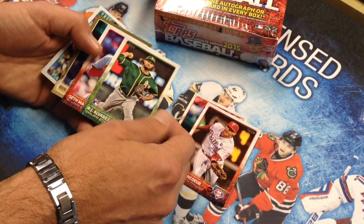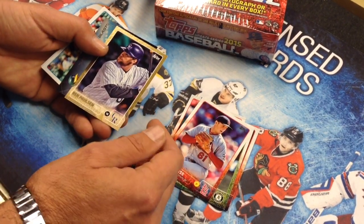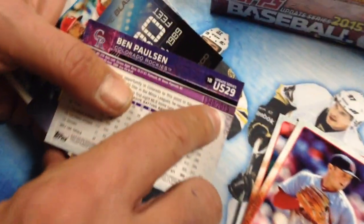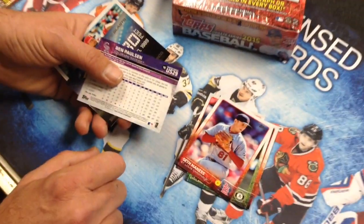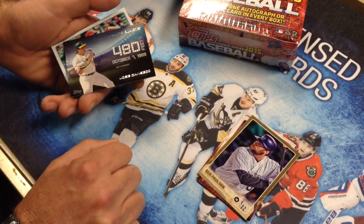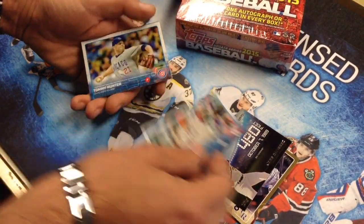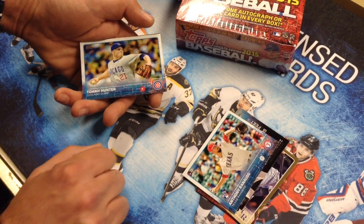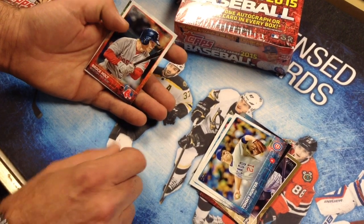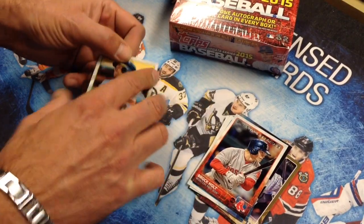There's RJ Alvarez, rookie card for the Oakland A's. And there's a gold, which should be numbered to 2015, which it is, right there. That'd be a really cool set to build. That man, the PED legend, Jose Canseco. There's Anthony Renato, rookie card. Tommy Hunter, there's a Cubs rookie. Actually, no, sorry, not a rookie. Brock Holt with the Red Sox. And Danny Valencia, another Athletic.